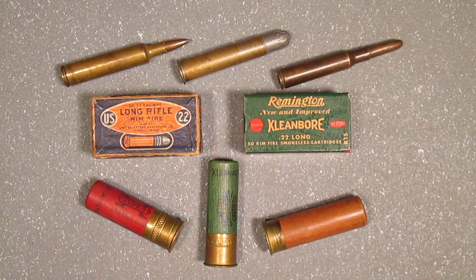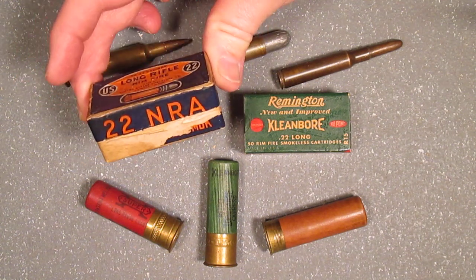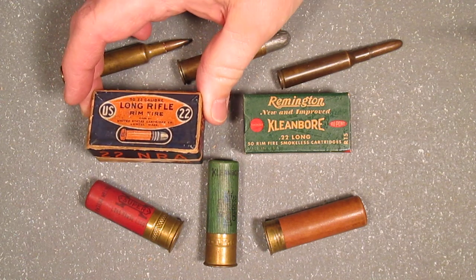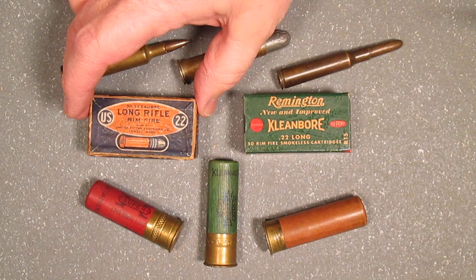Then the .22 boxes is my primary collectible. I did find a couple that I needed for my collection. The first is a U.S. Cartridge Company NRA box. So this was introduced in about 1917, and it ran through about the 1930s.